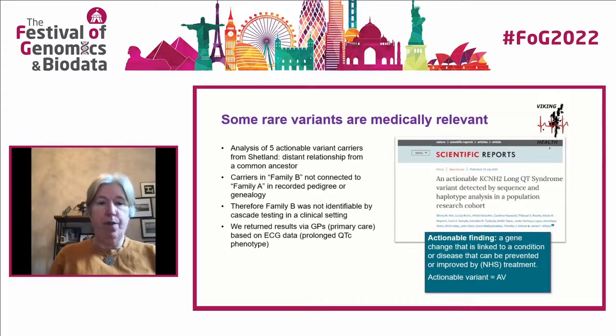So what we did was to analyse 5 actionable variant carriers that we found in our Shetland cohort. And we were able to show by haplotype analysis that all 5 of these people had a distant relationship deriving from a common ancestor. But in the modern era, these 5 volunteers fell into 2 families. And the 2 families, A and B, were not recorded in the pedigree or in the genealogical records that are available in these populations. And what this means is that the family B that we identified would not be identifiable by cascade testing in a clinical setting. That's where an index case of a pathogenic variant carrier is used to cascade out into their family. But of course, if the 2 families don't join, then that's not possible.